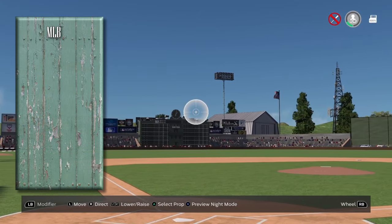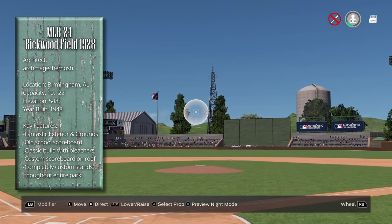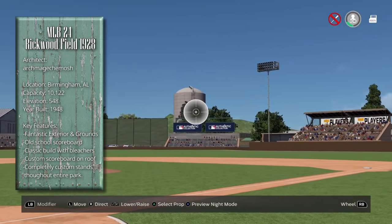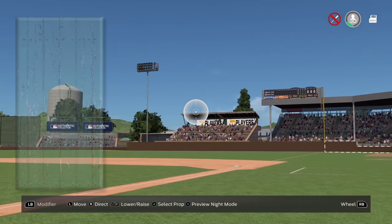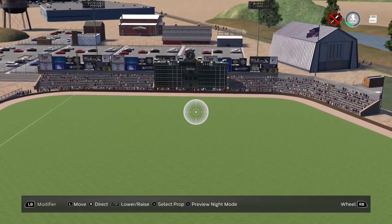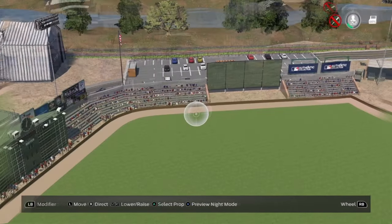I believe he built this in The Show 23 and then updated it, hence the name MLB 24 being the updated version. This park comes to us from 1948 in Birmingham, Alabama, and can hold a bit over 10,000 fans. Left field looks great with some smaller sections of bleachers and an old school scoreboard. I wonder if you can hit that parking lot with a home run.